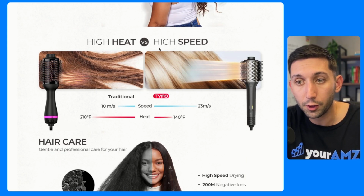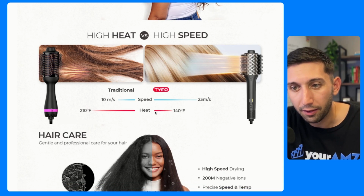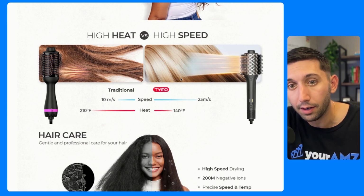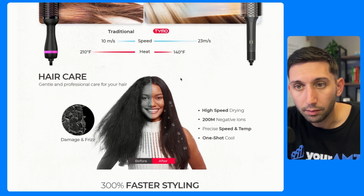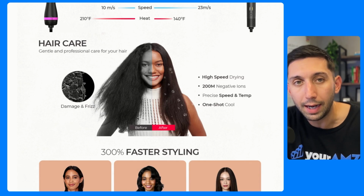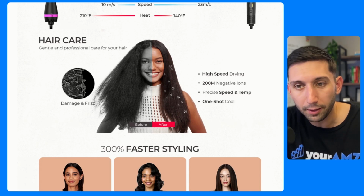High heat versus high speed. Look at the difference in hair, right? This is what the customer wants to see. So we have lower heat and we have higher speed. And so we have less damage and we have better hair is what they're showing. We have, this is sort of an us versus them example. Here we have a before and after example, right? That's what we were talking about before. Hair after, right? Way better, way better.